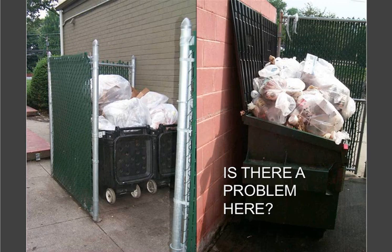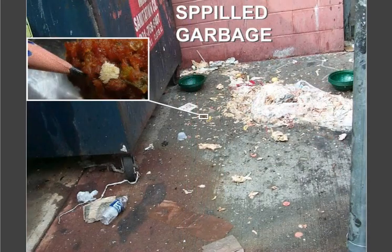So make sure your garbage is picked up on at least a weekly basis, and we don't overfill the dumpsters. You need to be able to close the lid. They shouldn't be leaking. They should be in good repair. This is an example of bad practices here.